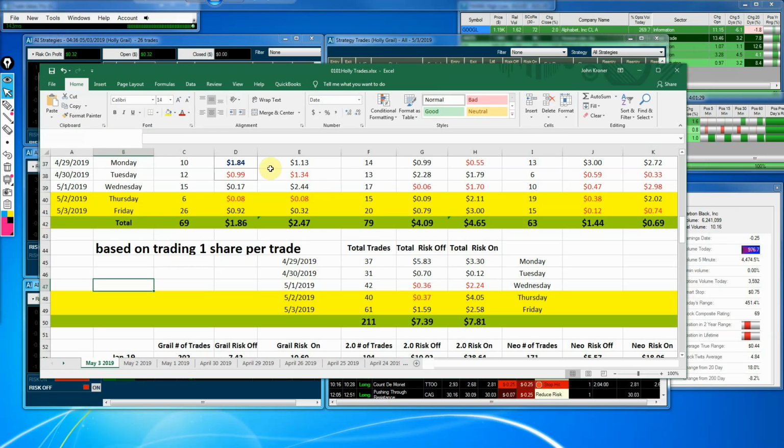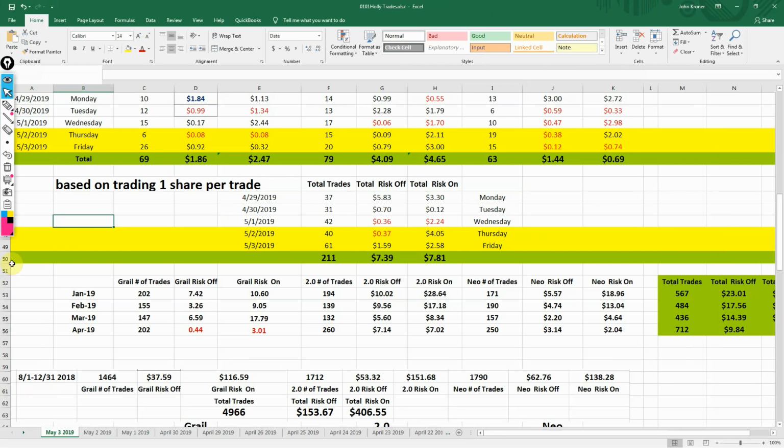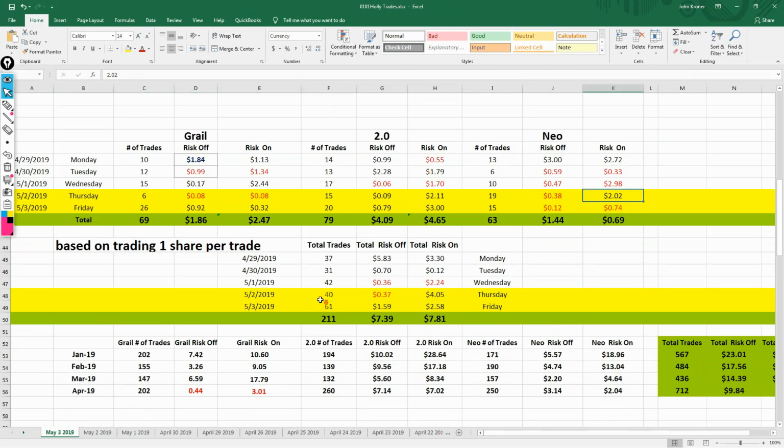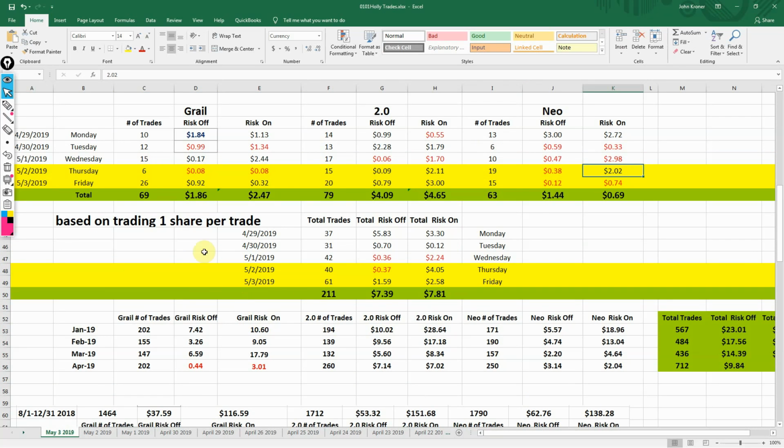We're going to go ahead and bring that Excel spreadsheet here, and we're going to take a look on Thursday. We ended up with 40 trades for a loss of 37 cents, but the risk-on mode, she made 405. And let's see here, Holly Grill, did not do so good. It looks like Holly 2.0 made 211 in the risk on, and Holly Neal made 202 in the risk on. So that's what made that up.